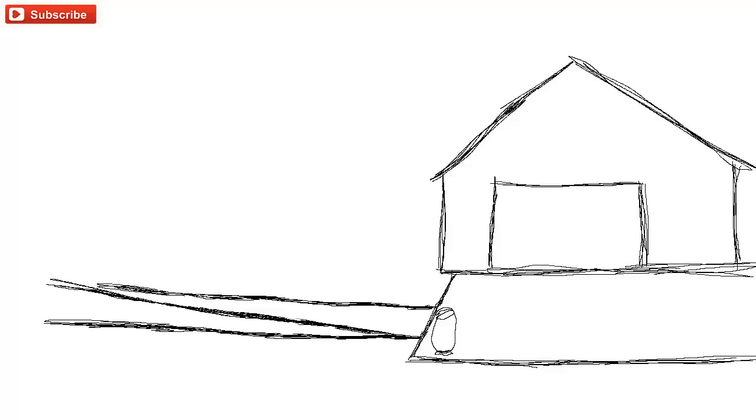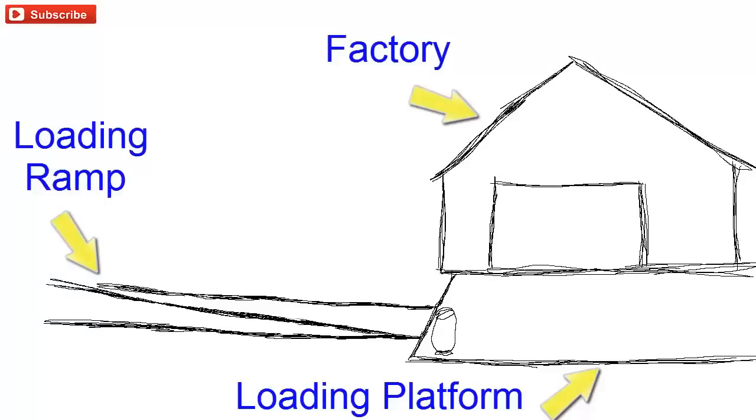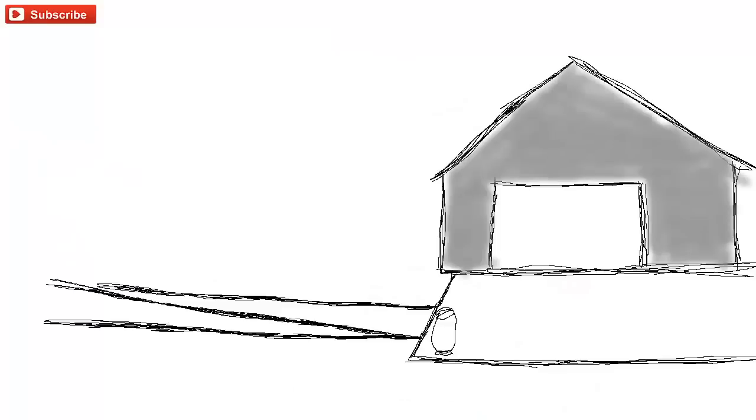So here's the workplace. I know, awesome drawing, right? Anyway, it had a loading ramp, a factory, a loading platform, and the bags of material that were stored on the platform. The bags themselves had 2 straps, which were used when the crane was lifting them up, and a nipple on the bottom. That's what you untied to allow the material inside the bag to disperse into the hopper bottom. The factory itself was made of metal, and it had all sorts of heavy-duty processing machinery in it. But in order to save time, this random non-affiliated duck will have to do it. So there we have the factory.